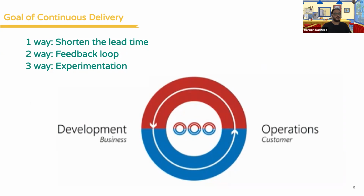And our operations folks can get the feedback from our customers. Based on that feedback, they can iterate over their feature requirements. And this is quite key because without experimentation, you cannot enable your operations or your business to get meaningful insights on a day-to-day basis within the platform.